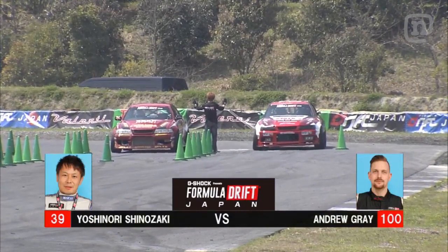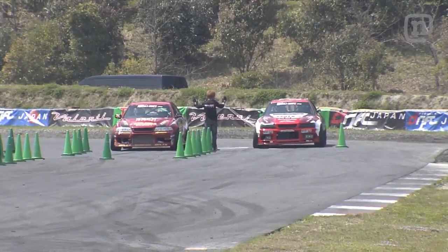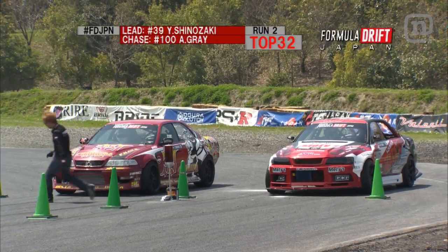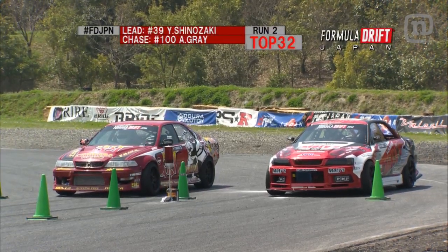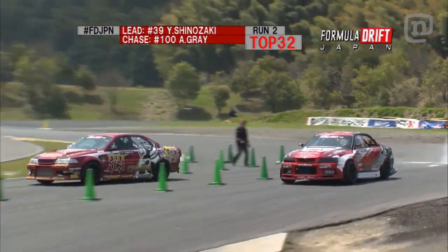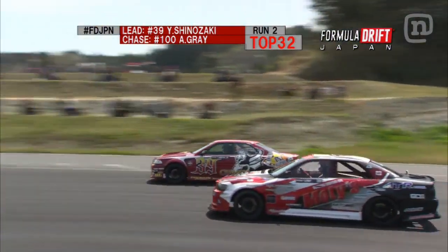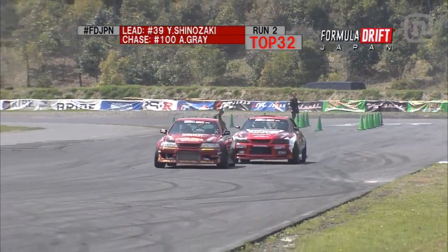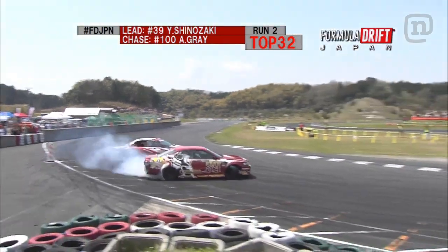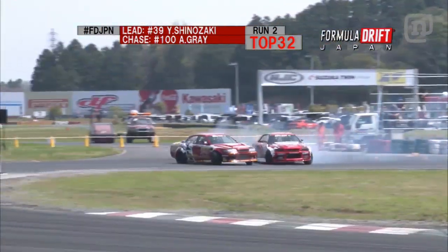So second run now between Shinozaki on the left there, Andrew Gray on the right. Of course, Shinozaki running a bit too wide, tagging the tyre wall in front of the judging stand in his first run, knocking off his exhaust hanger. Has done that. Going to be leading this run against Gray. Gray with the advantage. Here we go, the initiation. Good initiation for both these guys. And it's going to be a spin.